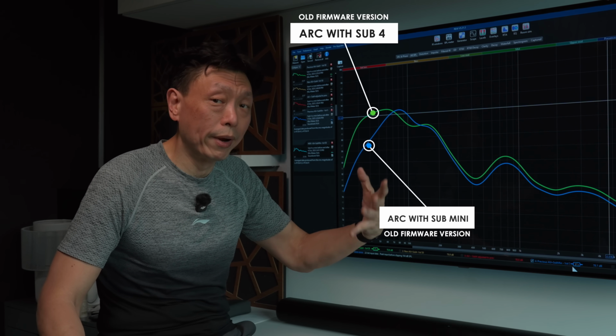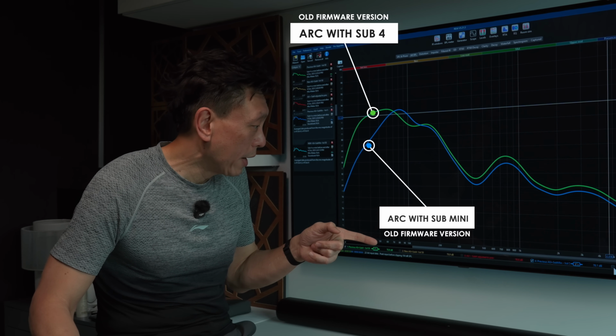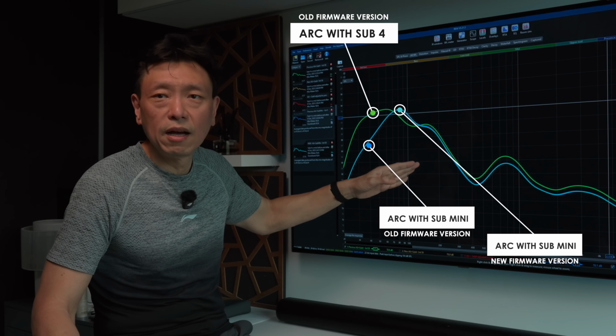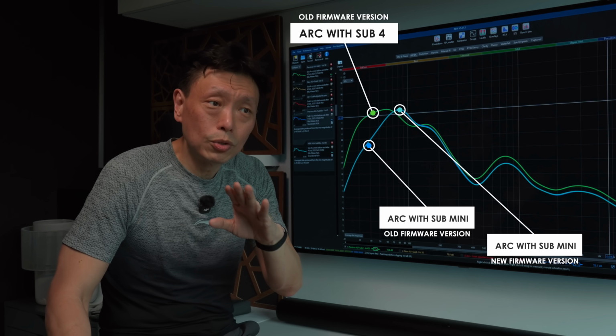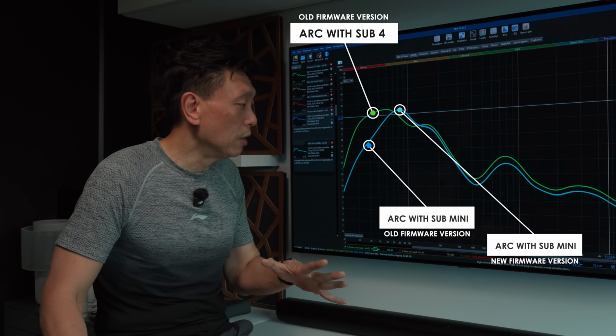Now, what happened with the new firmware update? Did it also bring down the sub output from the Sub Mini? Well, let me pull out another curve. This cyan curve here, actually, if you see the cyan curve and the blue curve, it overlaps each other quite consistently. So Sonos didn't actually bring down the output from the Sub Mini with the new firmware update.